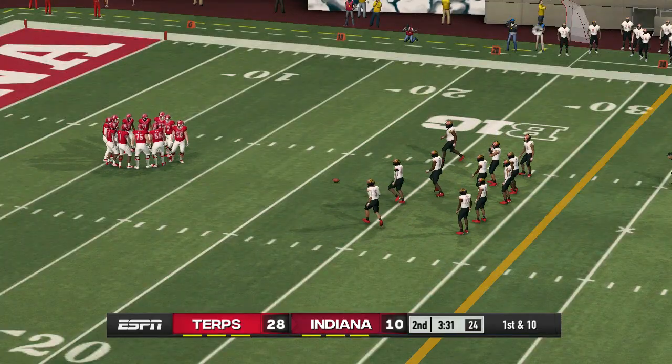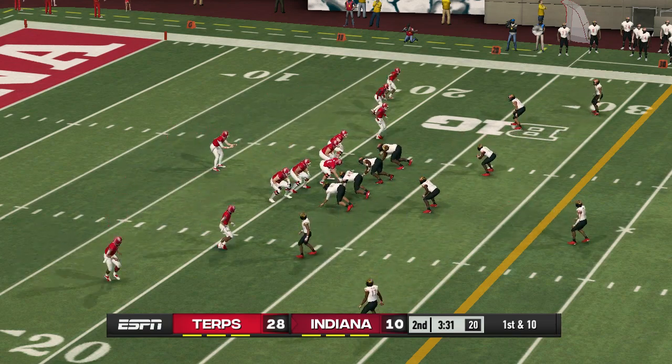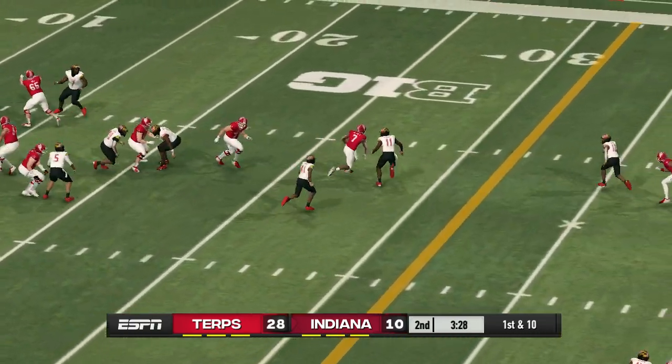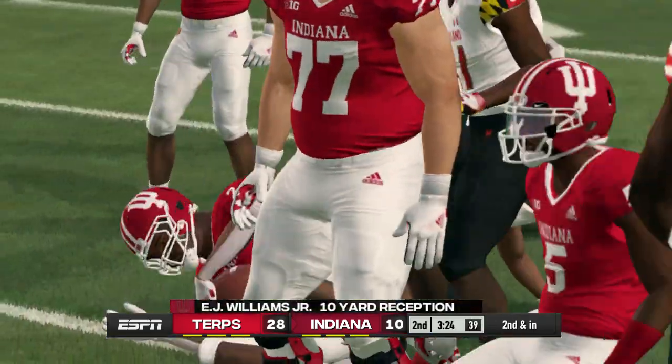It's still only the second quarter. We've got a lot of football left, but I've got to say, this one is teetering on the brink of a blowout. Empty backfield, quarterback in the gun. Five wide receivers. He's taken down at the 31-yard line.